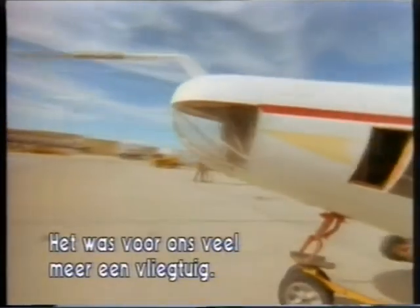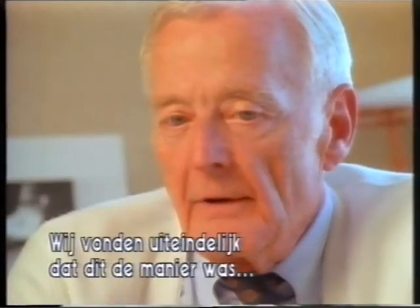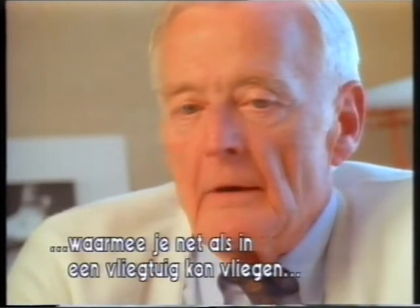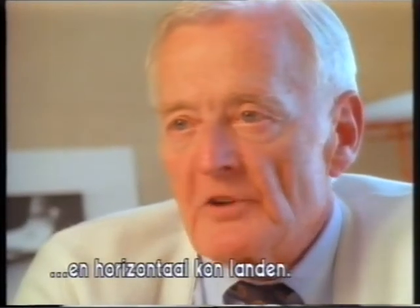To us, it was more like an airplane, and we felt that ultimately that was the way to come back from space, with a lifting entry configuration where you'd fly back much like an airplane, maneuver and land horizontally.